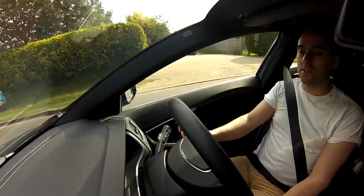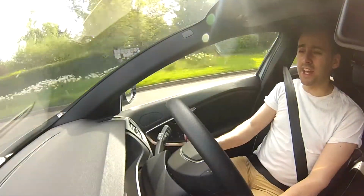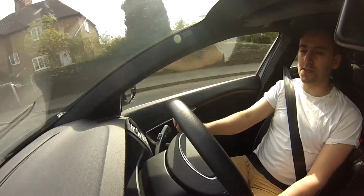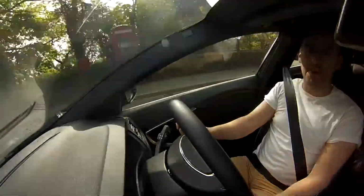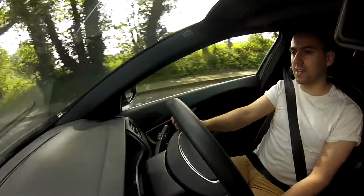equipment that you probably want if you were driving it daily, or out on business, it can end up being quite pricey. The Seat FR on the other hand is probably similar to the Volvo. You can really spec it up, like this model, and it still comes in at a fraction under £30,000. This model is about 28.5, nearly 29,000.